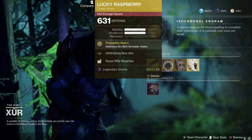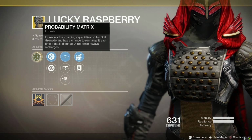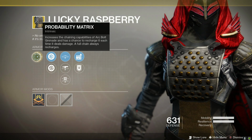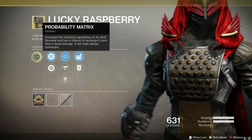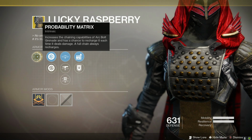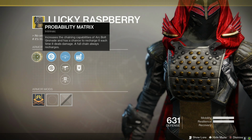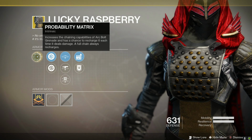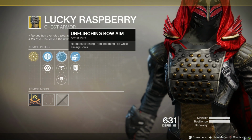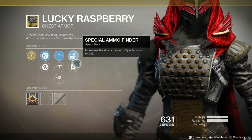Following up, we have the Lucky Raspberry for the Hunters with its probability matrix, which increases the chaining capabilities of arc bolt grenades and has a chance to recharge it each time it deals damage. A full chain always recharges, so a full chain, I believe it's 3 targets or more, will always refill your grenade. As far as perks this week, we have Unflinching Bow, Fusion Rifle, and Kinetic with Scout Rifle Reserves and Special Ammo Finder.